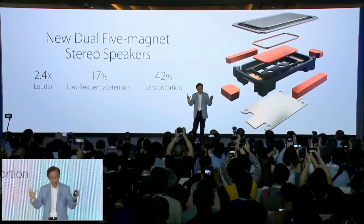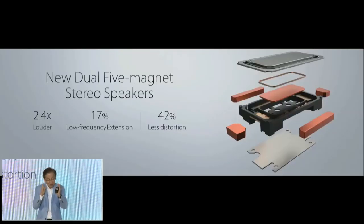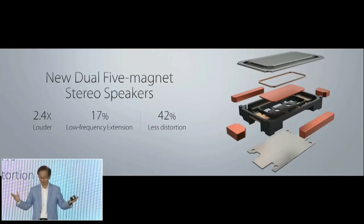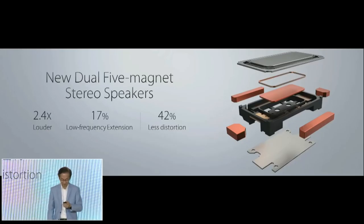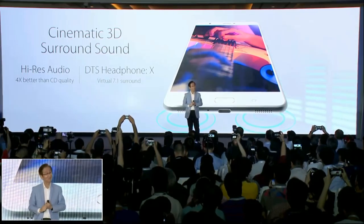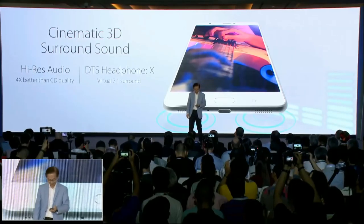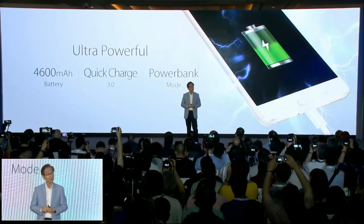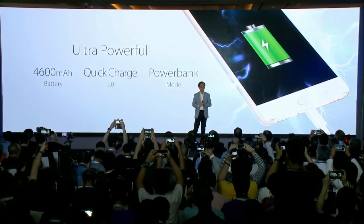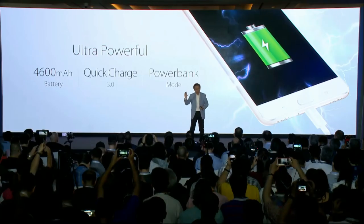Our brand new dual 5-magnet stereo speaker is 2.4x louder with 17% more low frequency extension and 42% less distortion. We deliver a cinematic 3D surround sound in the palm of your hand, 4x better than CD quality with virtual 7.1 channel. Backed by a monstrous 4600 milliamp hour battery with Quick Charge 3.0. With power bank mode, you can even jumpstart other devices.